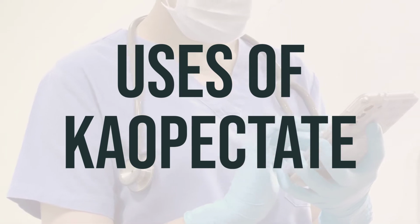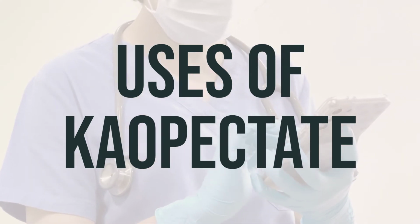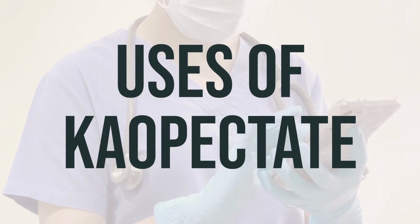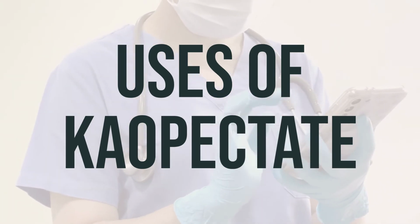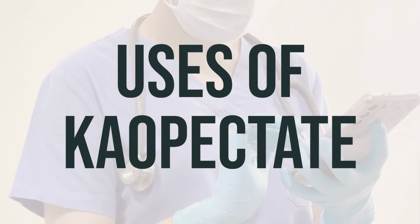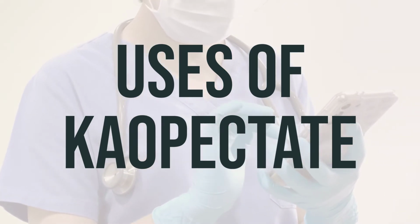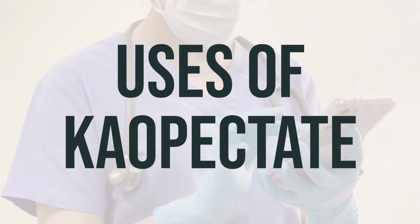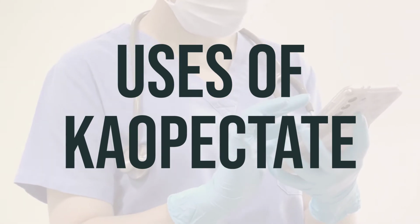It is important to check the ingredients on the label, as the manufacturer may have changed them. Also, products with similar names may contain different ingredients meant for different purposes. Taking the wrong product could harm you. The recommended daily dosage and the optimal timing for taking Kaopectate should be determined by consulting with a healthcare professional.